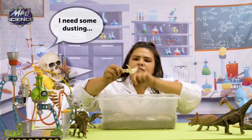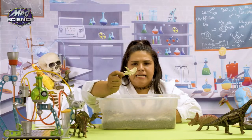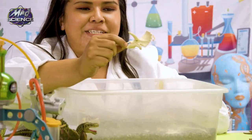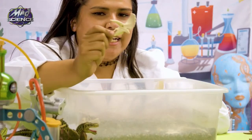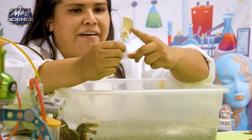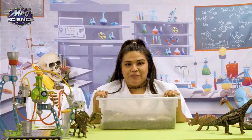Now, this guy looks a little familiar. Do we maybe remember what kind of dinosaur this might have been? I think so too. This does look like a Triceratops. I think we noticed that because of this horn, and we have half of the head shield noticeable. Let's see what other dinosaurs we could find.